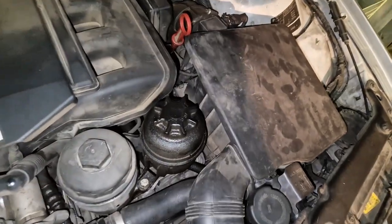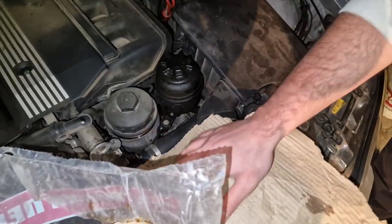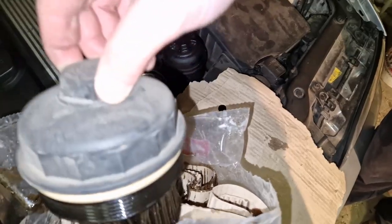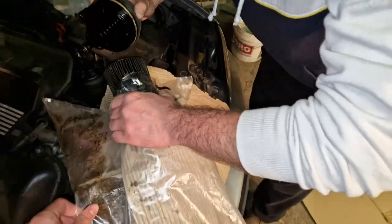You're leaking power steering fluid. Yeah. Look at how awesome, everything is dusty except the power steering fluid. Yeah. Go on, big man. Go on, big boy. Yep. No, where did you go? Cotton Eye Joe.